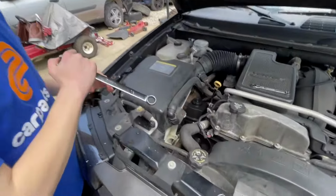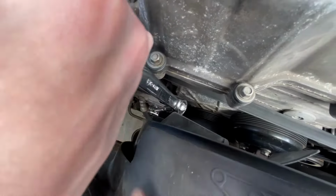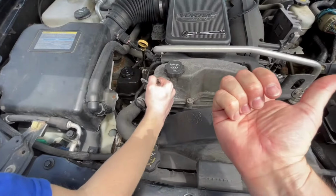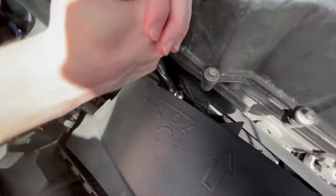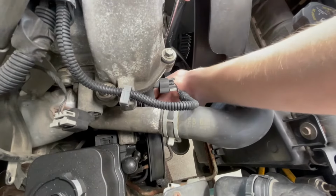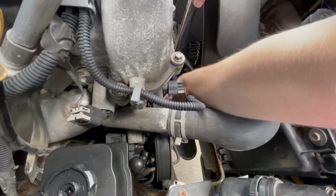Alright, so Aaron's going to remove the serpentine belt. We've got our socket into the pulley already, and we're using this box end wrench to get some leverage. He's just going to push that serpentine pulley that direction, and it's going to loosen the tension on the belt. Now he's got the tension off the serpentine tensioner, he's just going to pull the belt off of the power steering pulley.